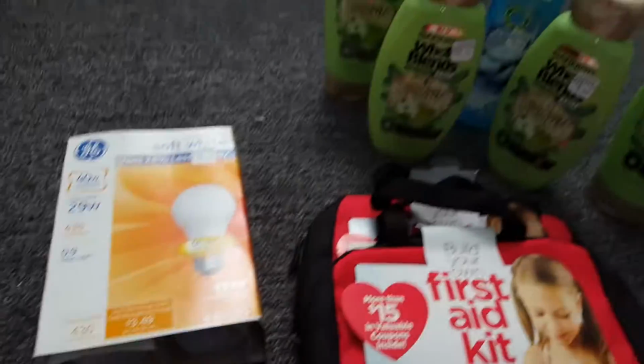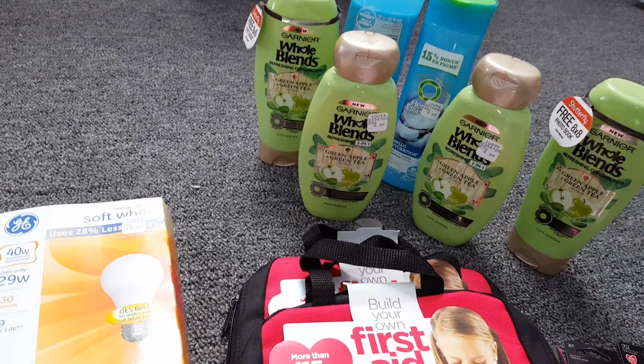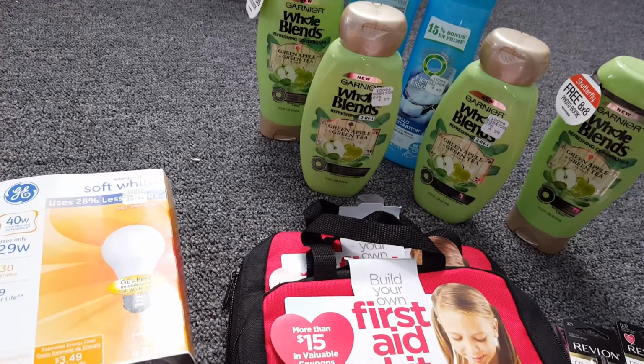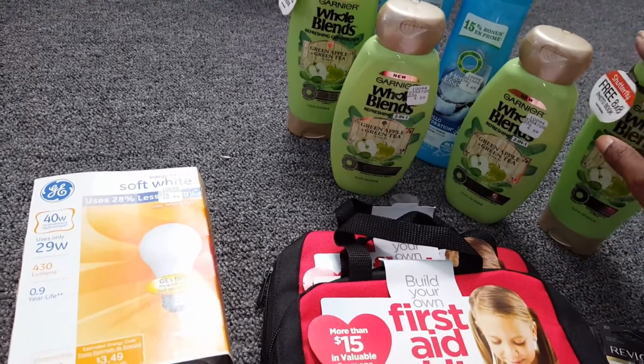Okay, the Garnier, which is over there. They were $3.49 on sale. I used the $2 manufacturer coupon. I believe it was from 9/11. And I did that one, two, three, four times.